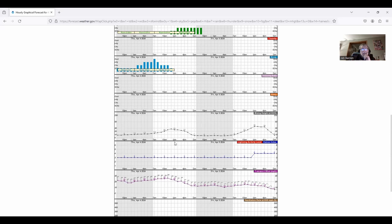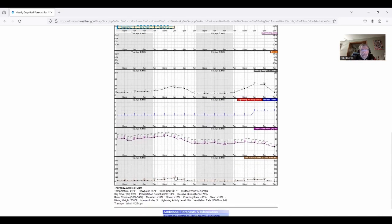The Haynes index is a measure of smoke dispersion, so it's okay, but it's quite low, and you don't need to cover that for right now. And the transport winds are quite strong, and they're coming north-northeast, 17 to 28 miles an hour at the mixing height. And then finally, the ventilation rate is at about 58,000, maxing out at 58,000 mile per hour feet. It's an odd metric, I understand, but that's how it's measured.